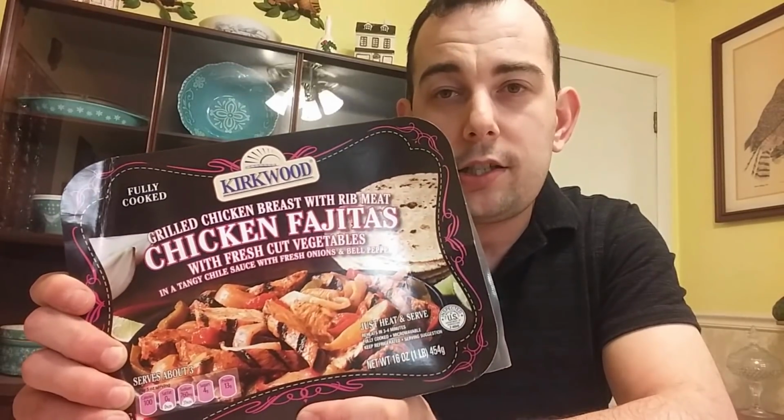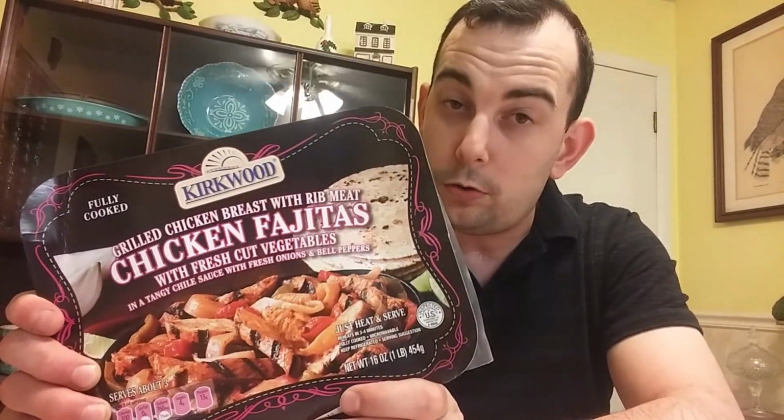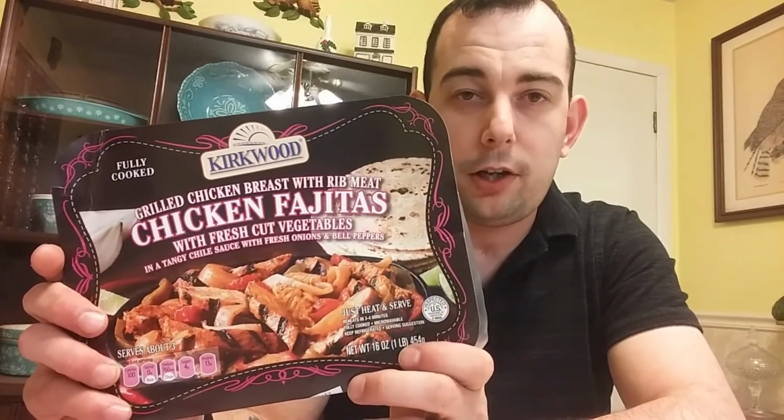It is really good. The only thing we get in addition to this is just some soft shell tortilla shells, and this is enough for me and my fiance to each have 2. The only downside I would say to this is I would not recommend buying just one if you're like a family of 3 or more. This is a perfect size for 2 people to have 2 fajitas each, and that's it.